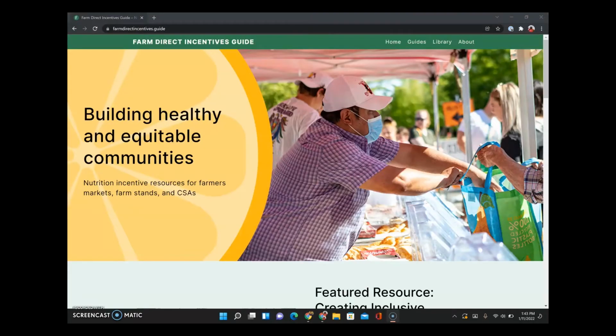The home page is a map to the site. On the top of the home page is the navigation bar with home, guides, library, and about sections. Below the navigation bar is the header image. The image is from Farmers Market Ogden in Utah. All images on the guide site come from growers and market managers who shared their images with us.